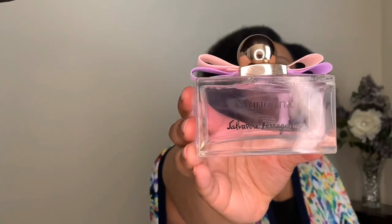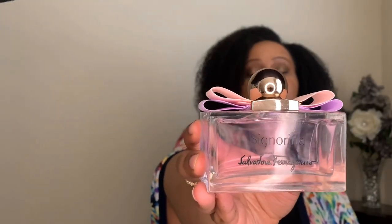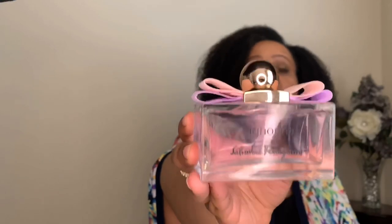Okay, the next one was the first fragrance I purchased and the one I heard the most about when I was watching fragrance videos, and that is Signorina EDT. And look at that. I wanted it right when I saw the bottle because it has that pink and purple ribbon. And if you watch my videos, y'all know I love pink and purple. So this fragrance has notes of lychee, grapefruit, rose, milk mousse, and amber wood.